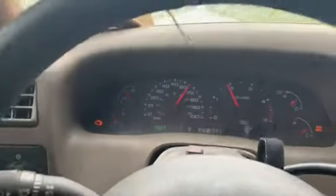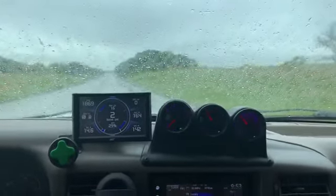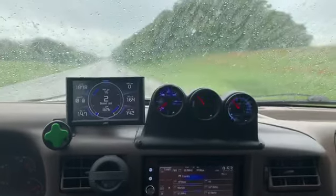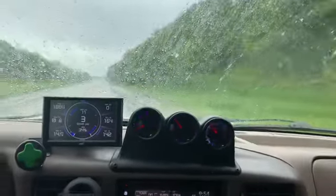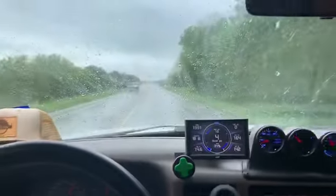But on a side note, truck's running like a champ. Engine's staying cool. We're at 165, trans temp 142. Cruise on flat ground, 10-15 pounds of boost, 800 EGTs. Running like a top. Cannot complain one bit.